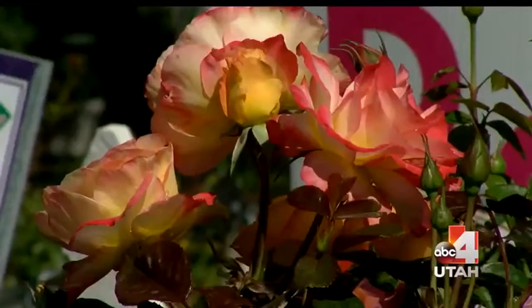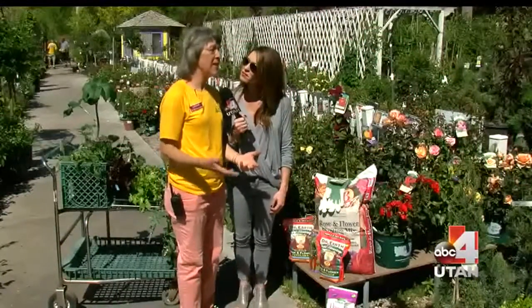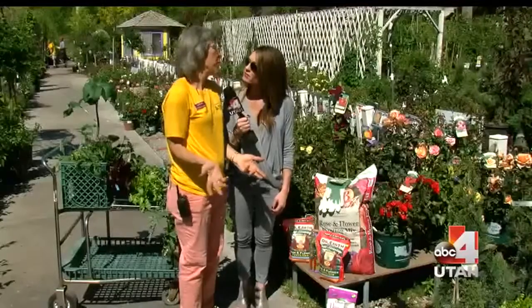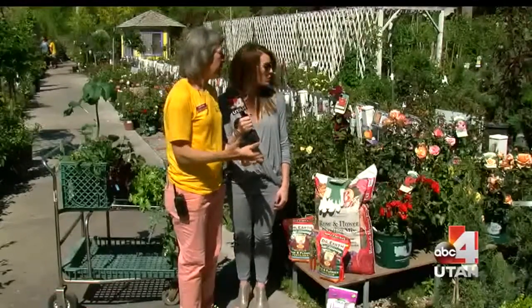There's other types of roses too. There's the shrub roses, like the knockouts. Come on down, we'll show you those. Leslie is our rose pro here. She's what we call the rose queen, and if she had a crown on, you'd be able to recognize her, but she's really great to be able to answer all your rose questions.